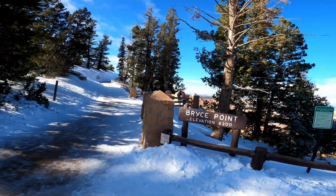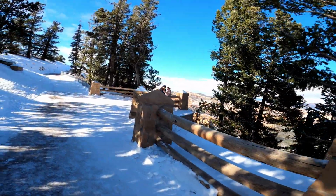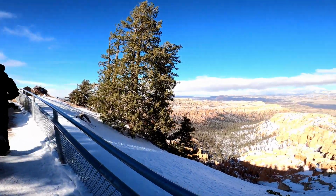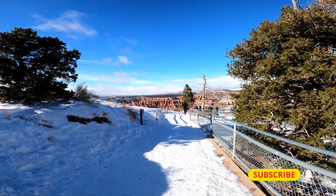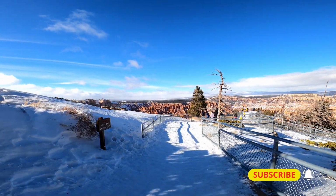So our first stop in the national park was Bryce Point. While during winters most of the overlook points or the roads were closed due to icy conditions, Bryce Point was one among those that was still open. And what we have ahead of us, lots and lots of pinnacles.